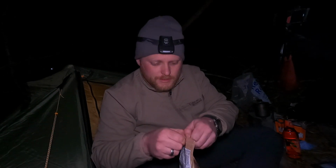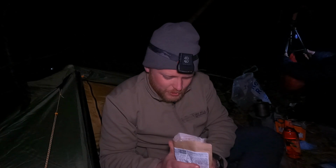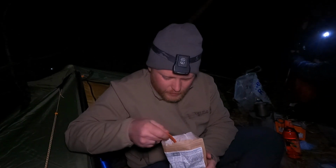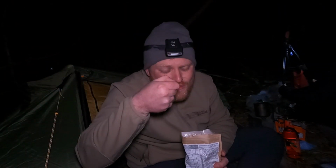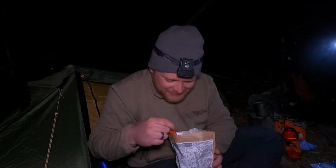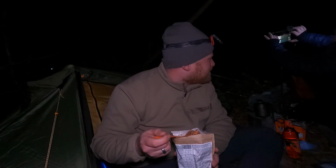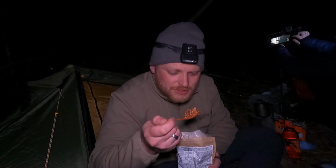Right, the bolognese is done. Oh, it is looking good. What one is it? That one. Yeah, the Decathlon one. It's good that. How's that? Ooh. Just like Mummy used to make. Better than them Firepot meals I keep eating. Oh, horrific. Oh, this is good. Good tucker.